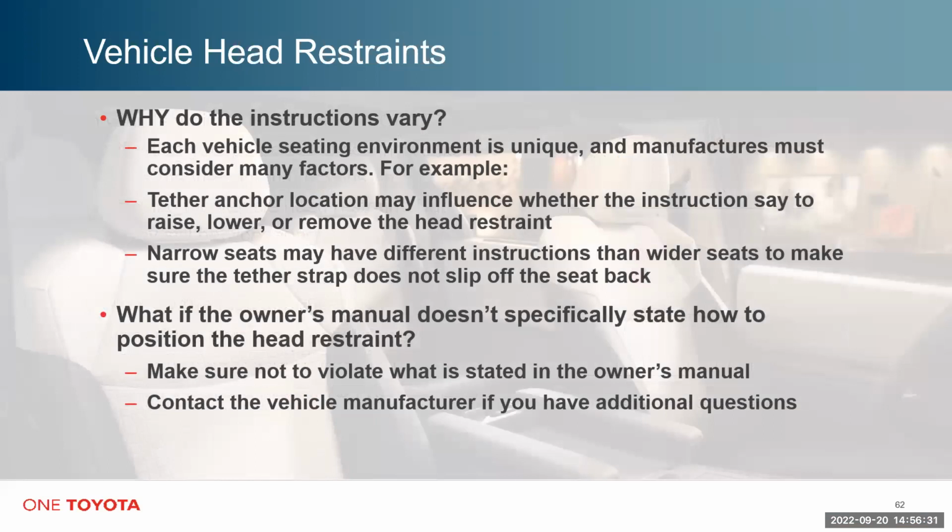Each vehicle seating environment is unique, and manufacturers have a whole lot of factors that they have to consider. For example, the tether anchor location might influence whether the instructions say to raise, lower, or remove the head restraint. Whether the tether anchor is on the vehicle roof or on the seat back, those are considerations. Narrow seats may have different instructions than wider seats to make sure the tether strap doesn't slip off the seat back, especially for a V-shaped tether.